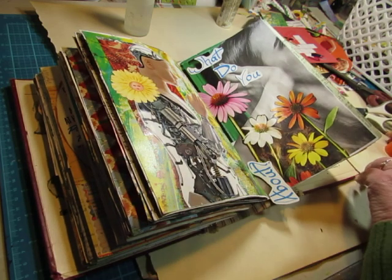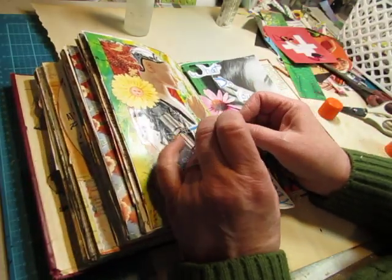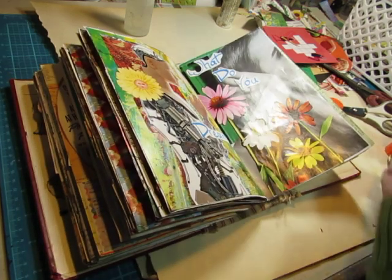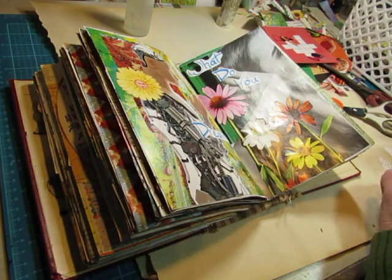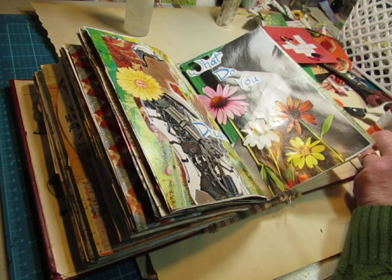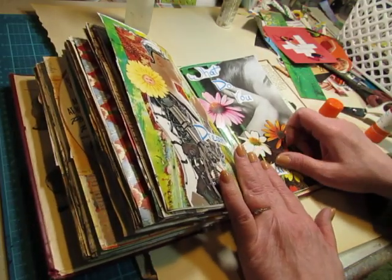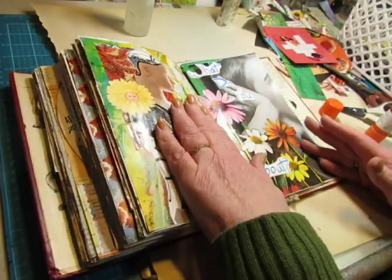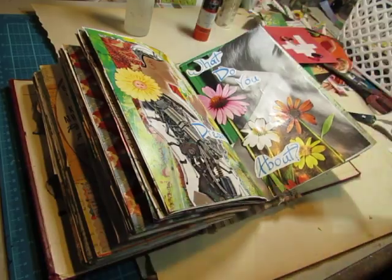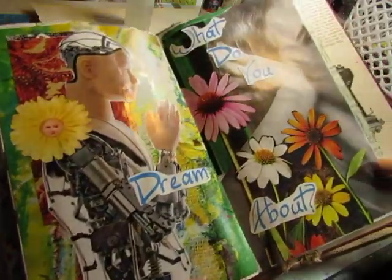This magazine I got free from the library. So some of the magazines I have, like the Uppercase and the Somerset ones, I pay a lot of money for. Those are not cheap magazines, but I make up for it by getting free ones. I can tell myself that. What a fun spread this is. What do you dream about? I love it.